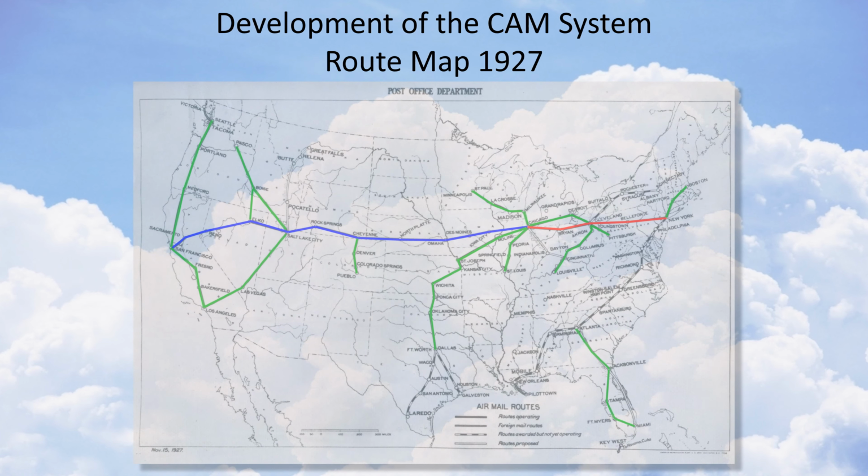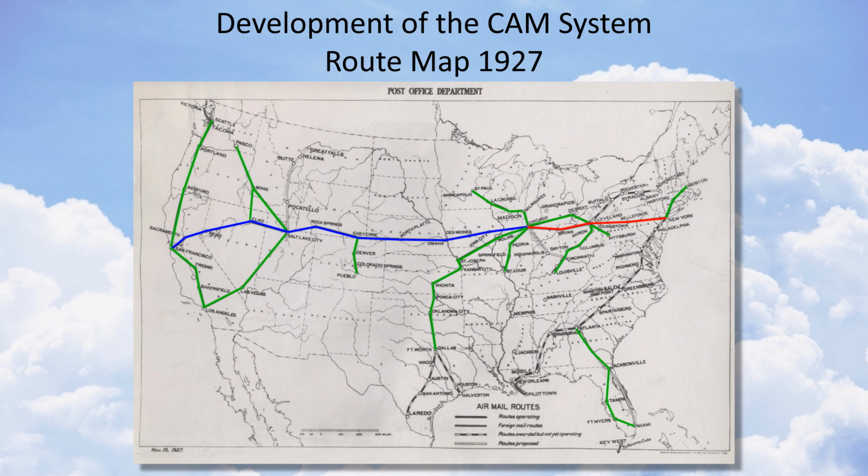In 1927, the government's transcontinental route was split into two sections and converted into two CAM routes. The eastern section, Chicago to New York, became CAM 17, and the western section, San Francisco to Chicago, became CAM 18. In this airmail route map as of 12/1/27, you can see CAM 17 and 18 shown in red and blue respectively, forming the transcontinental backbone, and all the other CAM routes in green feeding into it.